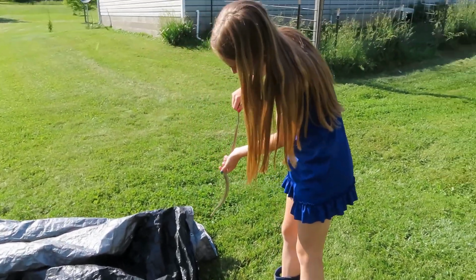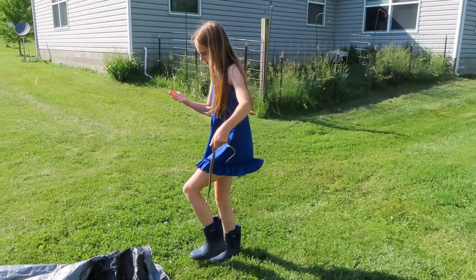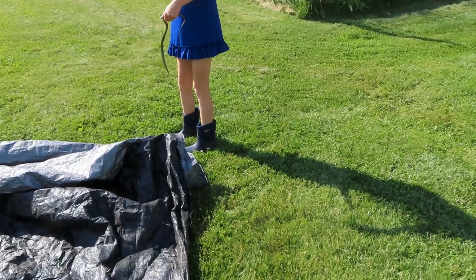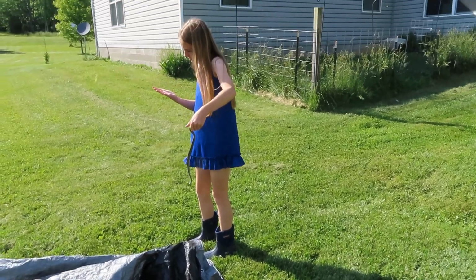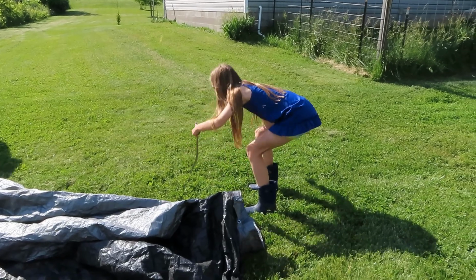Okay, look, I'm recording you. Talk. This is a garter snake. Let's see if I can find any more. Ugh! There's a lot of white stuff on him. Slap them on the ground. That's what they use to defend themselves. What is it? Stink.